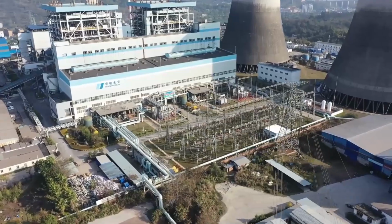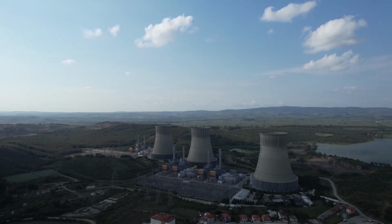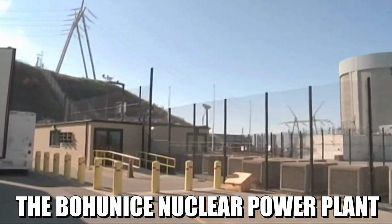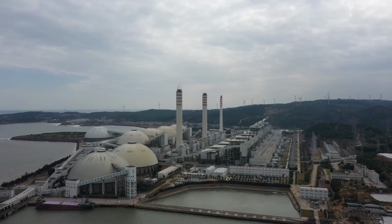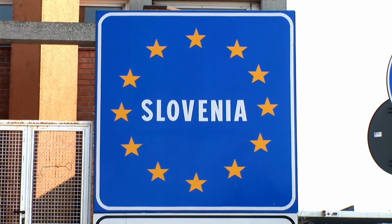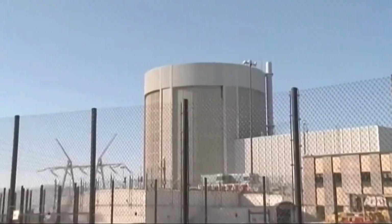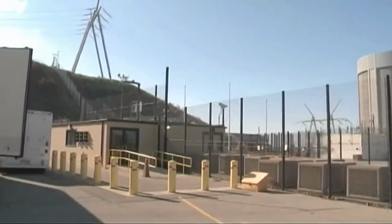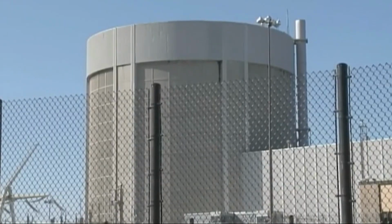This is the story of how one of Slovakia's Soviet-era reactors is being meticulously decommissioned, setting new standards for nuclear decommissioning worldwide. The Bohunice nuclear power plant, specifically its V1 reactors, was once the pride of Soviet-era nuclear engineering. Built in the late 1970s, these reactors were designed to generate electricity for decades. However, when Slovakia joined the European Union in 2004, it agreed to decommission these reactors as part of its accession agreement, given that they no longer met modern safety standards.